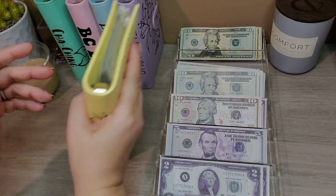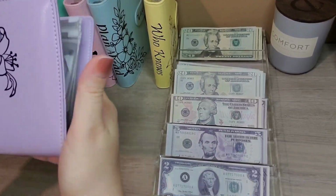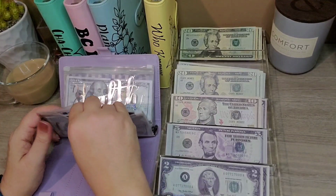Just like that, my yellow binder is done, and we're going to move on to my purple. They are each going to get $10.